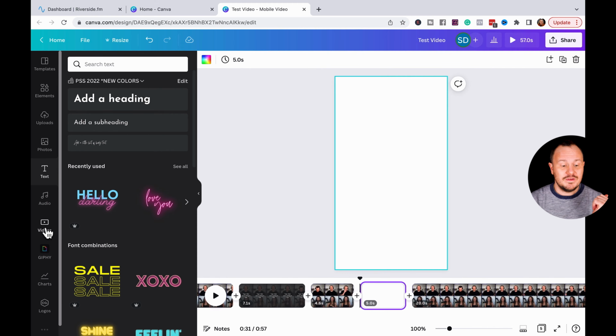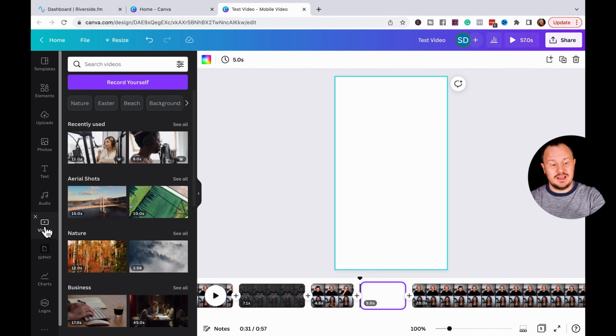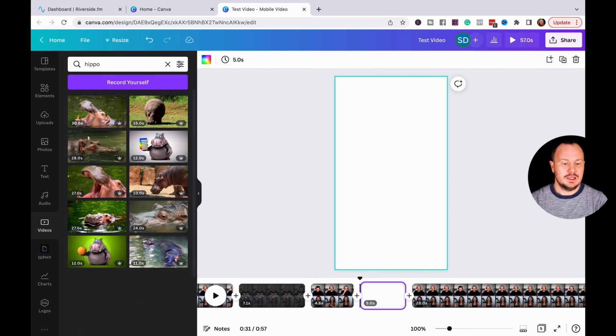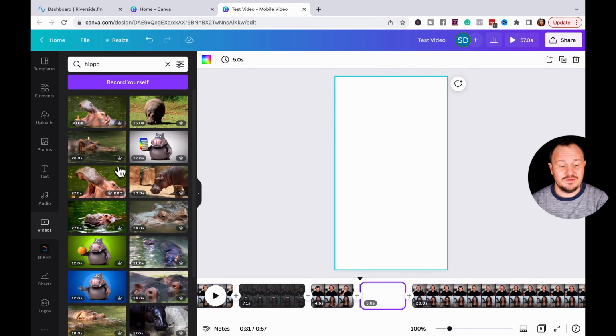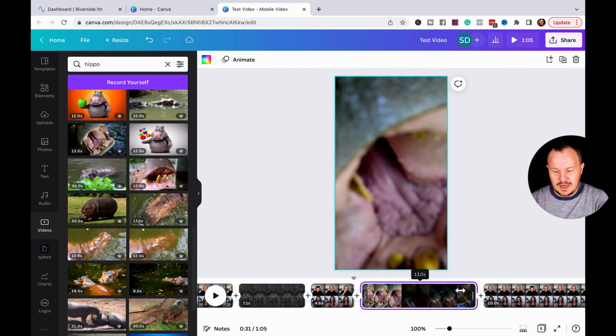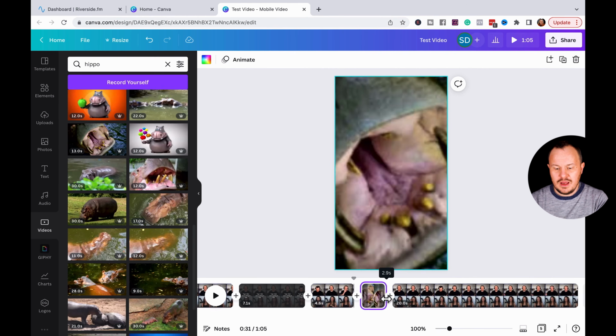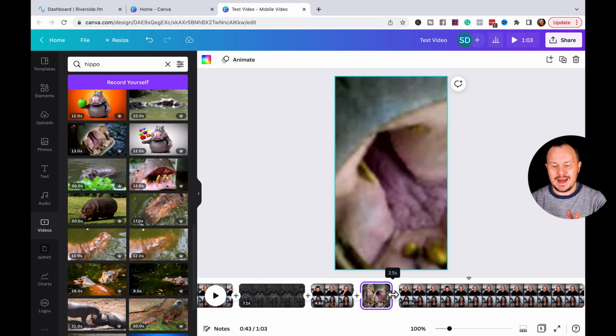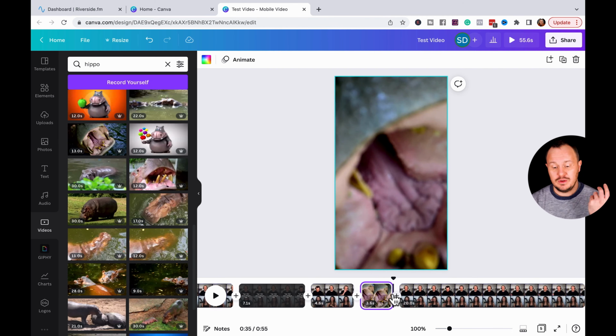I'm gonna go to videos from the left hand. I like to think of this as the toolbar along the left here. And I'm gonna search videos, I'm gonna say hippo and see what comes up. I do have hippopotamus videos, maybe just the hippopotamus mouth here. And then I can actually drag the duration of it by just clicking on the last part of the video. So the video editing program here in Canva is really intuitive and fun.